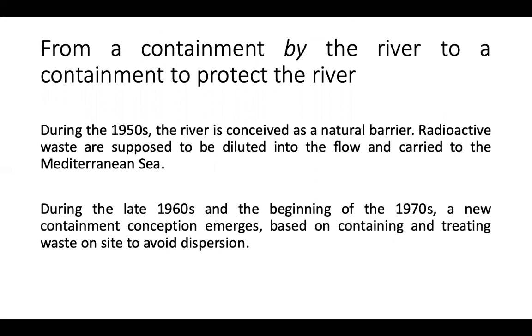This conception slowly changes during the 1960s and the beginning of the 1970s, with, for example, researches being conducted on vitrification, containment on site, and stricter treatment of effluents to avoid dispersion.